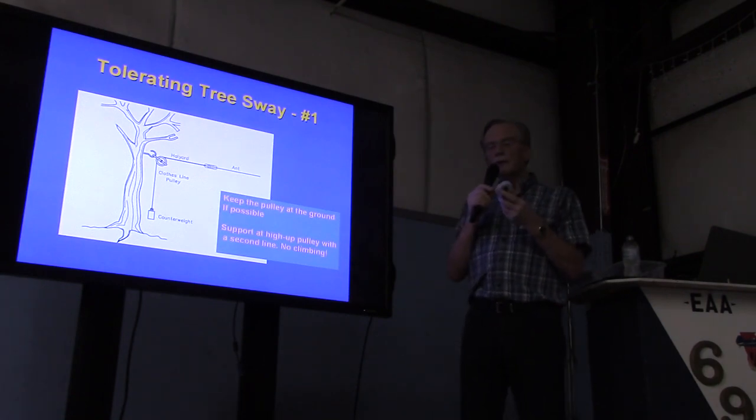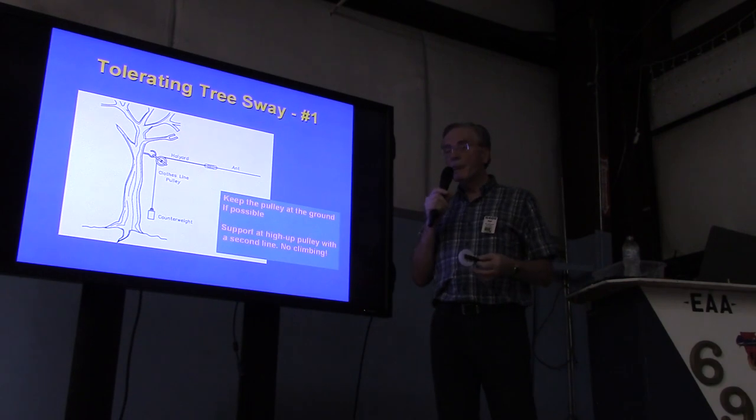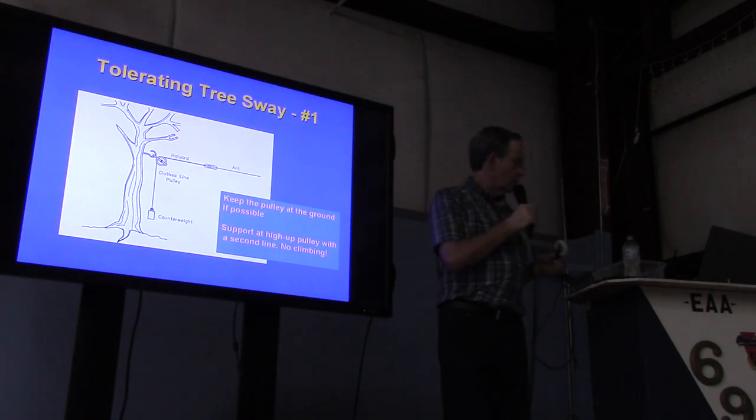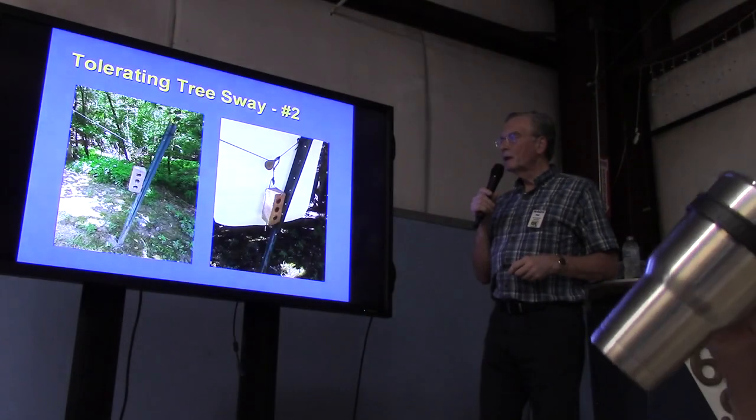If you want to really go full bore, you can go into the marine catalogs. Go down to West Marine, you can buy the marine stuff. That stuff is really good. Expensive, but very good. Put a counterweight on it, and when the trees blow, the weight goes up and down, and you're all set.